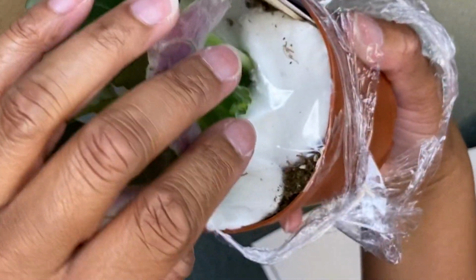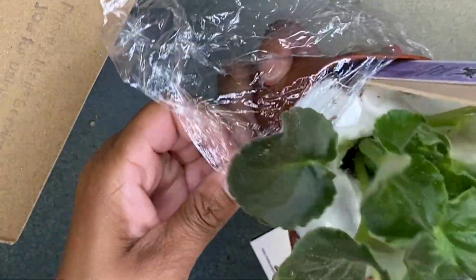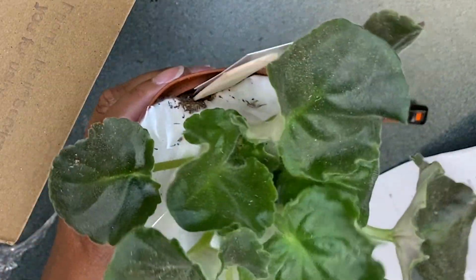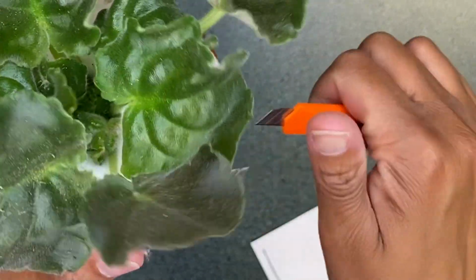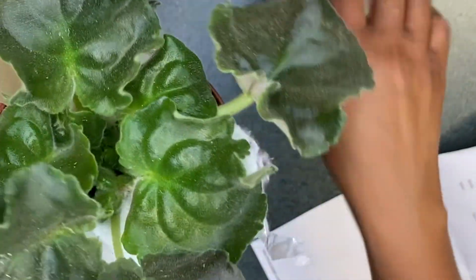I really appreciate the cotton here, keeping all the dirt in, because it just makes it a really clean package to open. And these plants get shifted around a lot in the mail. Even if you have warnings saying that this is live plants, I'm sure the post office is as careful as it can be, but it still gets shifted around by mail.